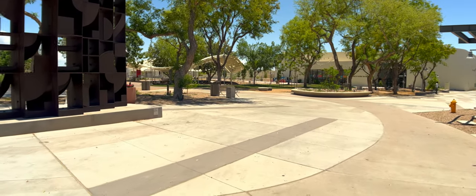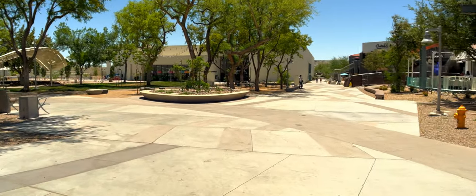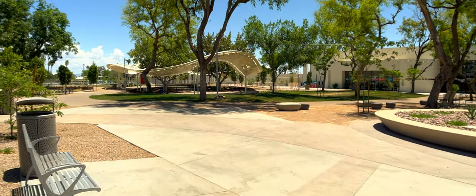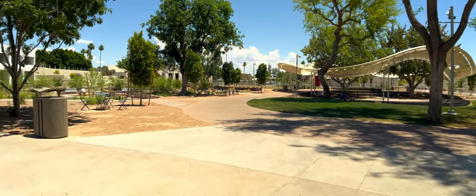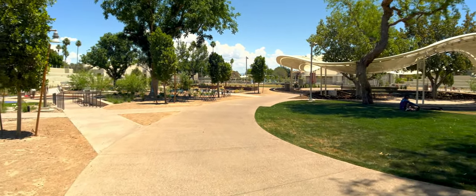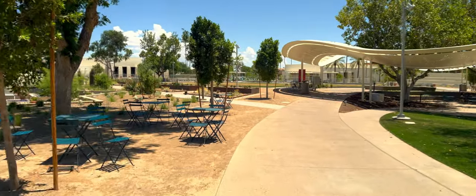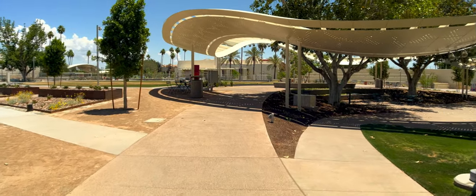I'm just gonna walk down through the main part of the Civic Center Mall here, past the 360 degree canopy, and back down there is 2nd Street, AZ88, and the new A-line bar being constructed down there. People out here walking their dogs on a lazy Sunday midday. Okay, back over in the Marshall Gardens over there.